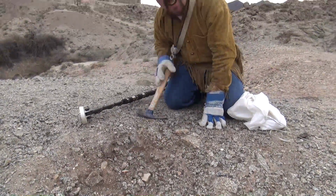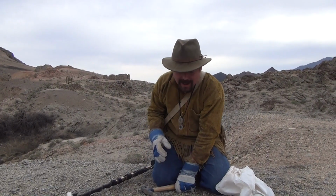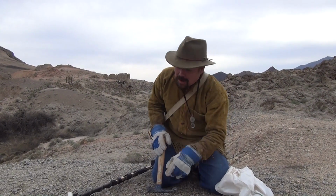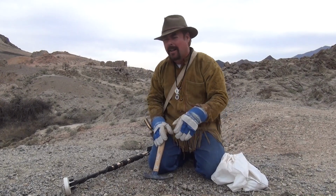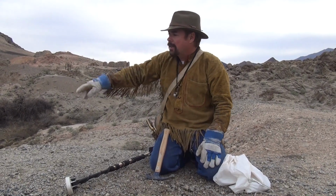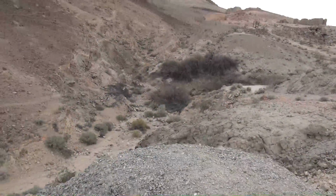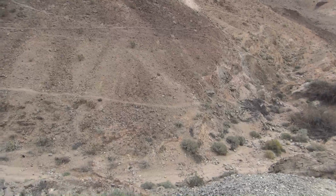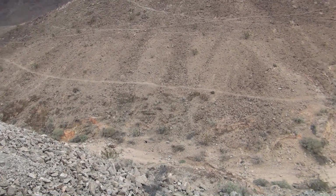It's all ours, Blondie. It's all ours. So what I'm going to do is I'm going to dig this out, and I'm going to see if there's any more down in there. I'm going to put it in my bag and we'll crush it. Now, this is the wash right here that they were finding those chunky pieces of gold about the size of a pea. And that's when they came up here, and then they saw all this intrusion related veins in here.